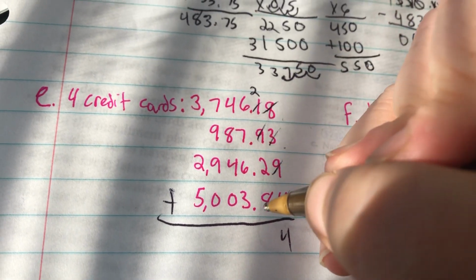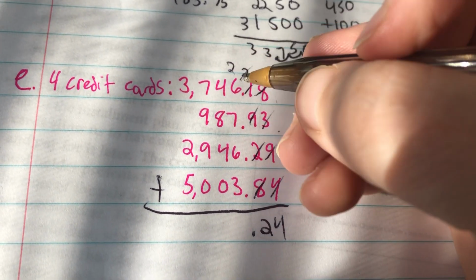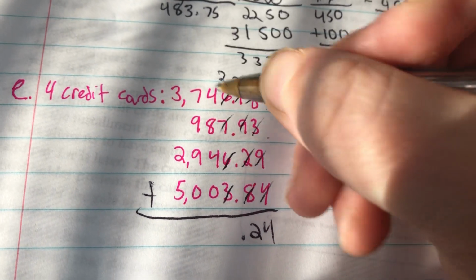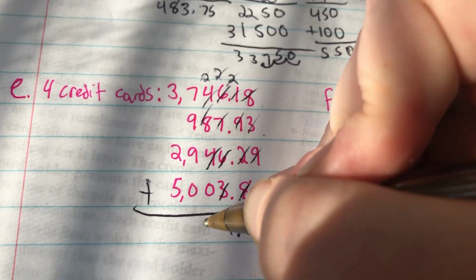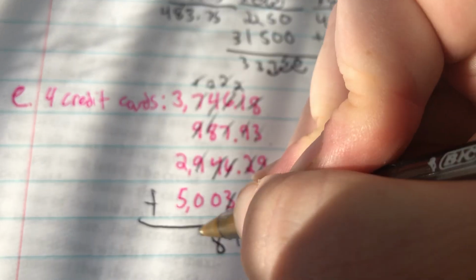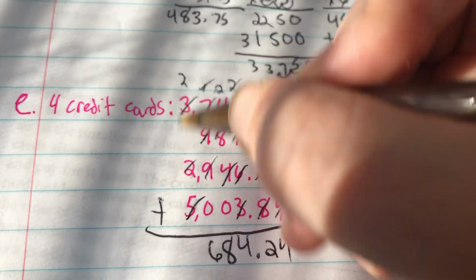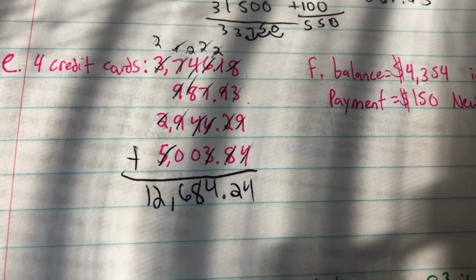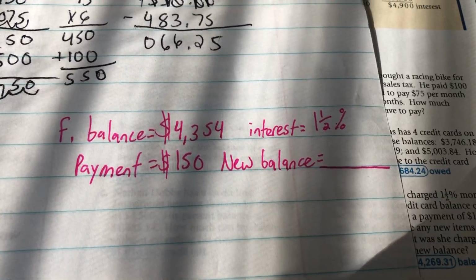9 plus 1 is 10. 18, 20, 22. Put my decimal in. 7 plus 3 is 10. 16, 22, 24. 8 plus 2 is 10. 14, 18. 9 plus 1 is 10. 19, 26. 5, 6, 7, 8, 9, 10, 11, 12. So their total balance, how much they owe, is $12,684.24. Okay.